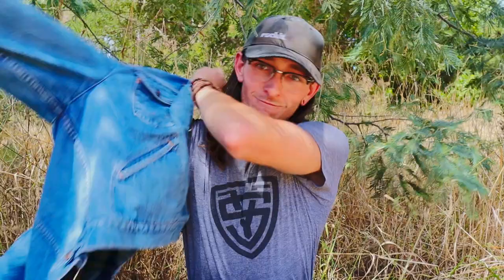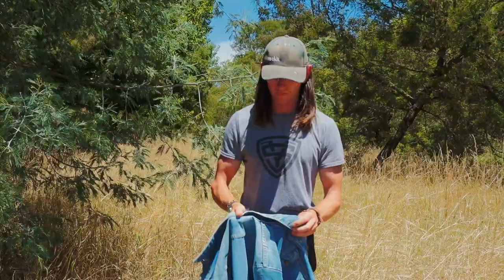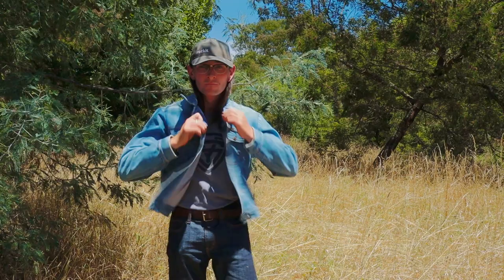I'll just chuck it on for a second. It's stiflingly hot, but just to give you a proper look. This is a size 46 and the fit is very generous in the body, but it is a very cropped jacket. It sits at the waist.